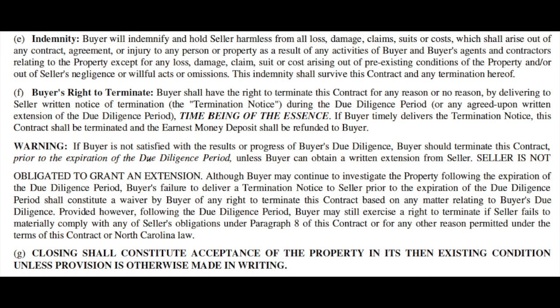But keep in mind that time is of the essence. You have until that date mentioned on page 2 to back out. You have until 5 o'clock, but again, please don't wait until 4:50 to tell me you want out, because I have to prepare the cancellation or the termination notice and then get it over to the seller in time. You will receive your earnest money only, and you will not receive your due diligence money.